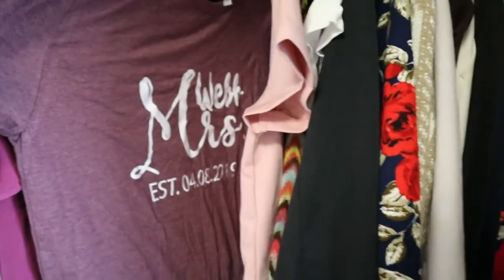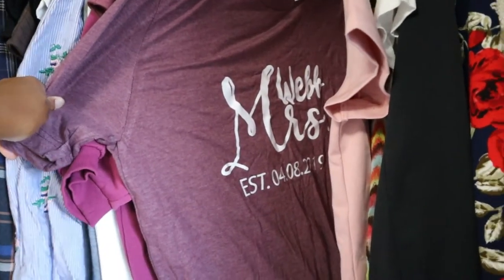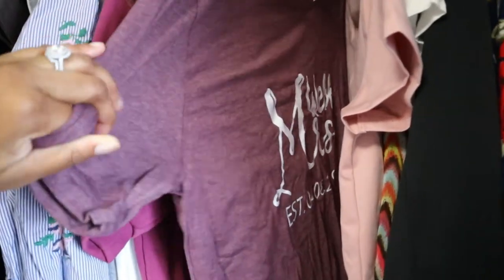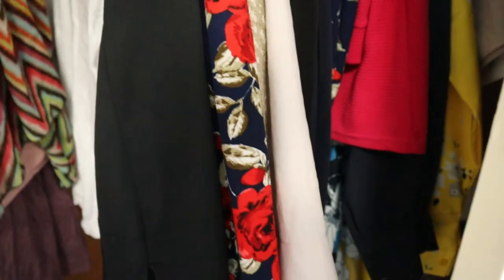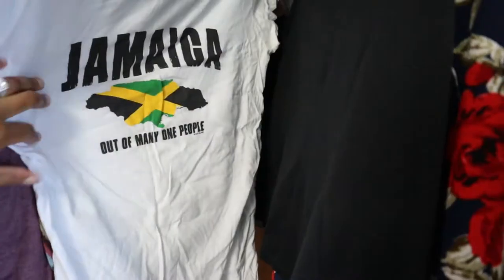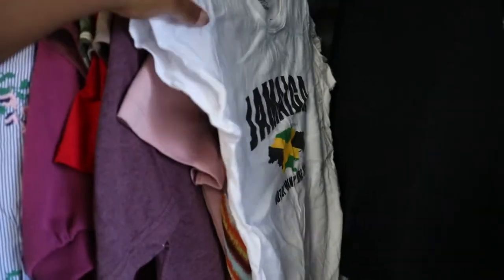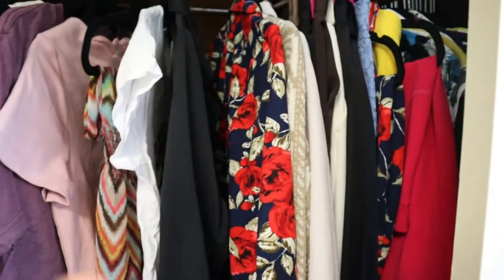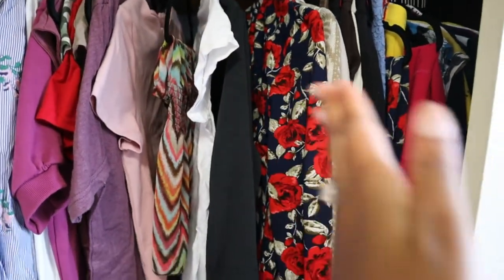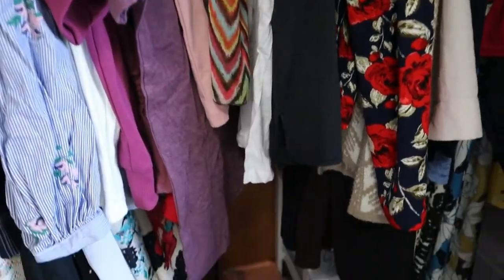You guys, I have bought this shirt that says Mrs. Webb from We Got Married, and I have not worn it yet. What a shame. And look, we did a photo shoot for our anniversary. I forgot that I had it. My very good Jamaica t-shirt. Yardie fam, represent. Yeah, and then as I said, when you reach my work blazers, that's where work clothes start, going up that way, and then this way is my dressing clothes.